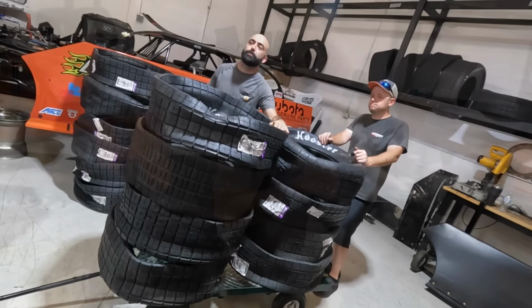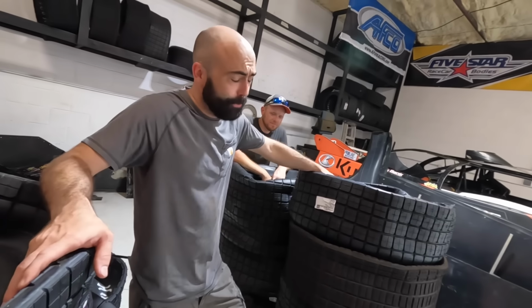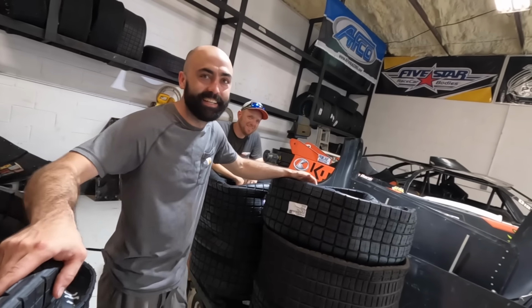Getting ready for Eldora. When you go on a long trip, they just don't make a trailer big enough, especially when you're taking all those parts with us.